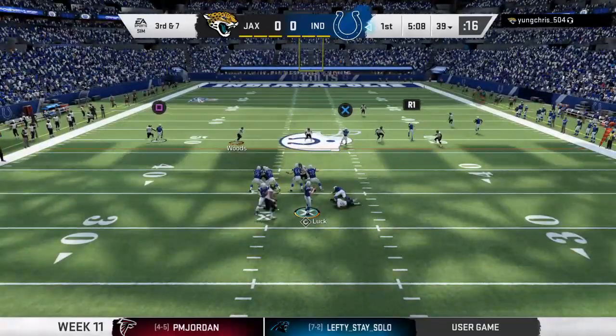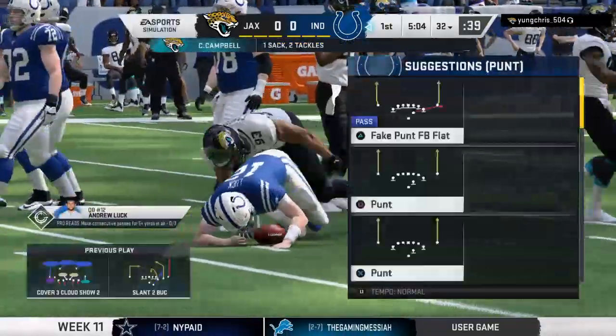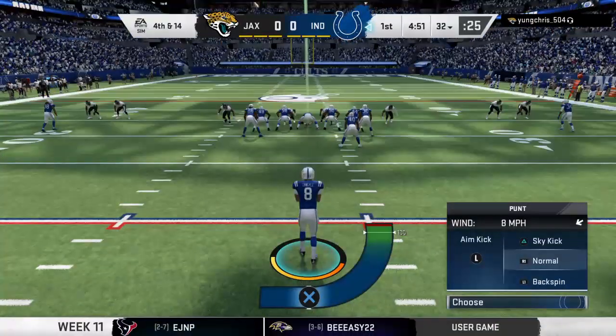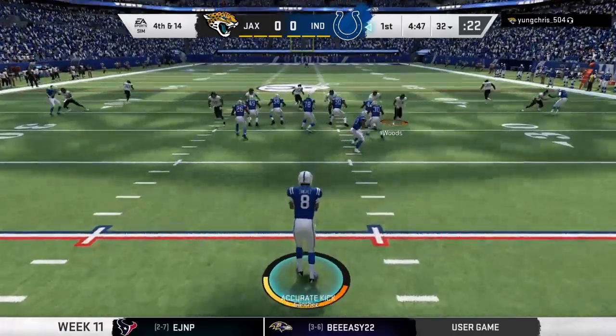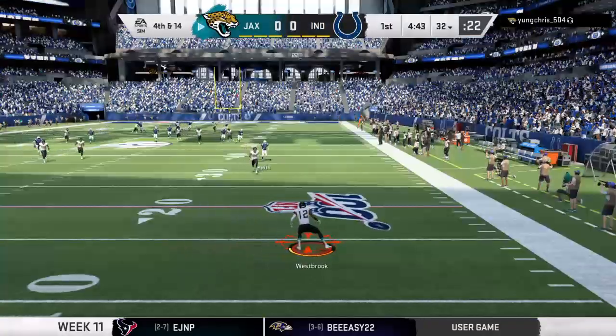Throwing on third down, Luck. And the Jags get to him as down he goes. Calais Campbell, what a season he continues to have. His 15th sack of the campaign. Out is Rigoberto Sanchez on 4th down to punt this thing. Back deep, D.J. Westbrook.